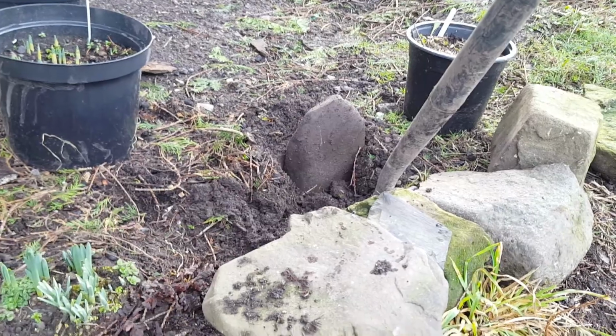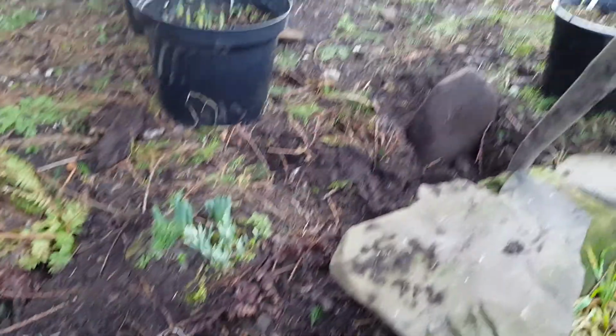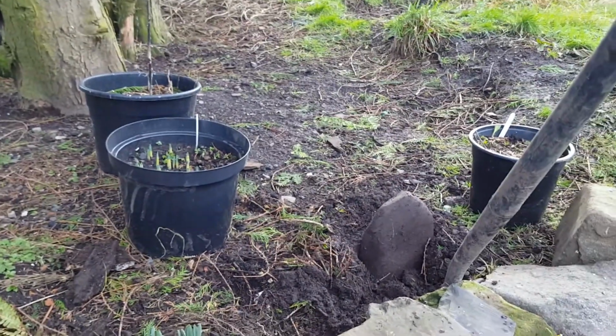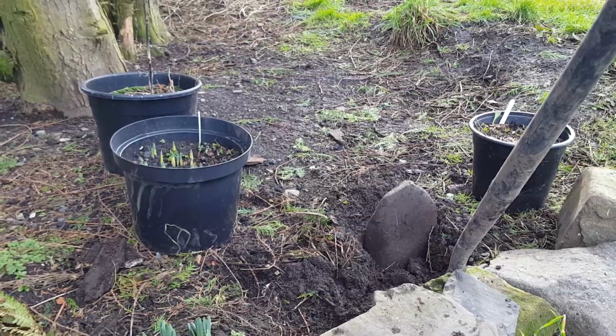But yeah, finding different rocks. I got this one out. So I'm just going to continue. Just want to get a few things done before all the rain comes.